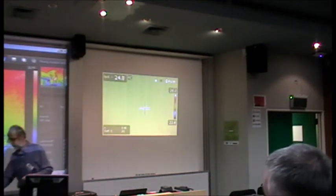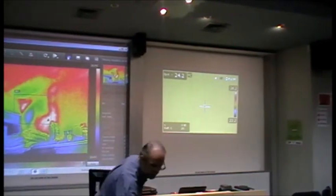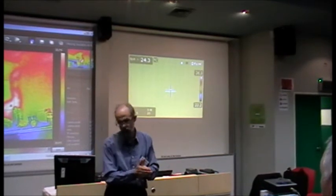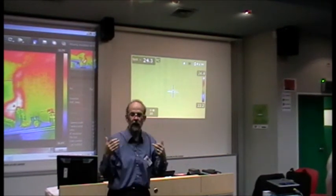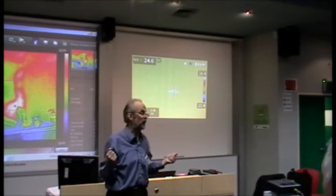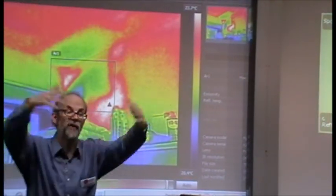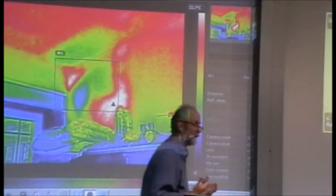Surfaces like this carpet here, like the seats here, would be probably of the order of about 0.93, so quite good emitters. Our skin, in fact, is probably the highest emissivity in this room at about 0.97. So we're pretty good at emitting. Water. So we're fairly efficient at losing energy. Otherwise, we could overheat, basically.